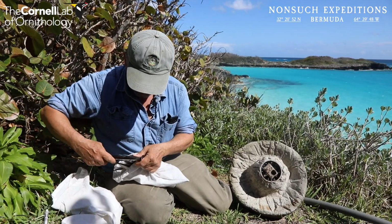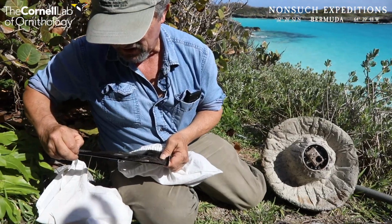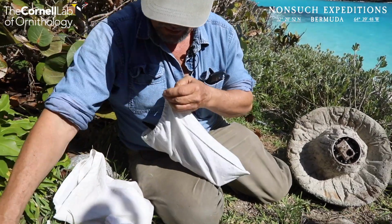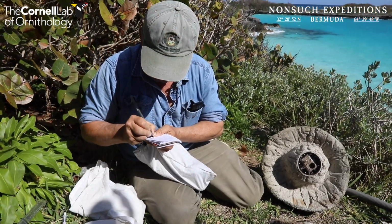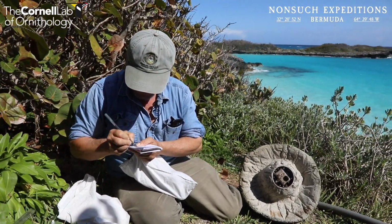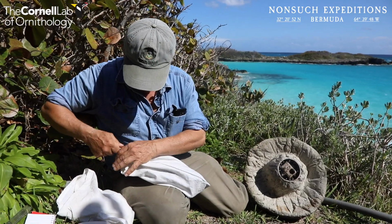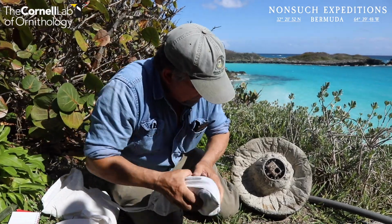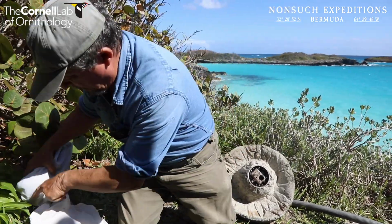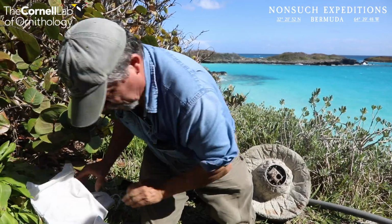Okay, and I'll just measure the outer wing length or wing chord. And it is 271 millimeters, and that's it. That's all I need to do for him. So I'm just going to draw strings so he doesn't escape, and put him where he's sort of out of the sun a little bit.